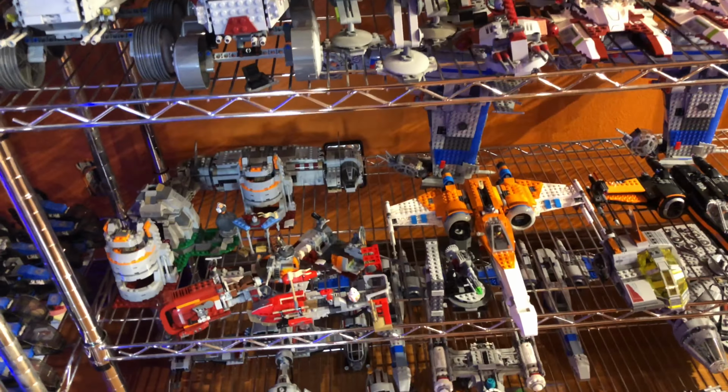And then we go over here to this other shelf, which has these 2 boxes I have. This is, of course, the UCS Star Destroyer, and that actually is full. I haven't built that yet, but there is also the UCS Millennium Falcon. Got some other boxes and stuff over here. And this is more miscellaneous stuff as well. We have some of the helmets, like the TIE Fighter pilot and the Stormtrooper, some brick heads, battle pack builds, some Mocs I was working on as well.